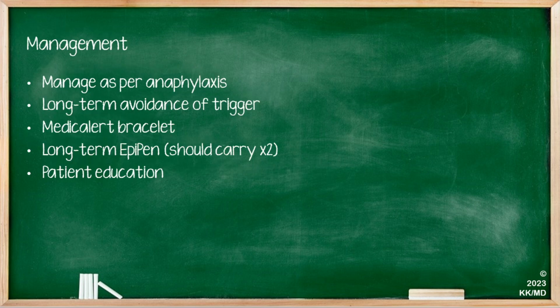The management is, again, as per the anaphylaxis guideline. It's really important to have an understanding of the disease, which would also help with long-term avoidance of the trigger. It would be really crucial for the patient in hospital to wear a medical bracelet to alert all the other healthcare workers about their allergy. Patient education would be key, and therefore having them carry long-term EpiPens, at least 2, in case one of them is out of date or doesn't work or is not enough in terms of resolution of their symptoms, really is crucial in terms of management of somebody who has got nut allergy.